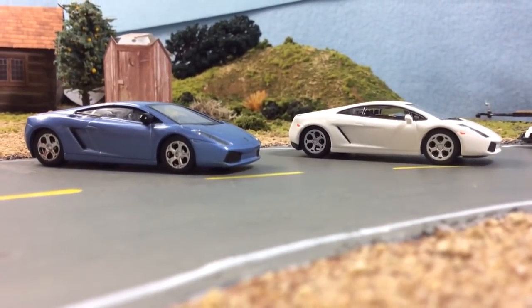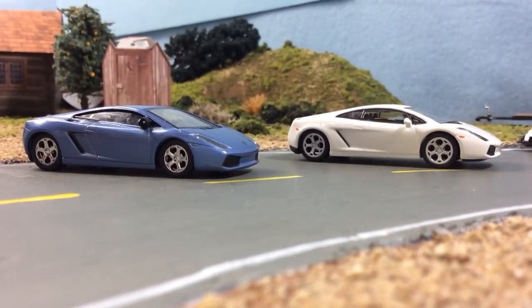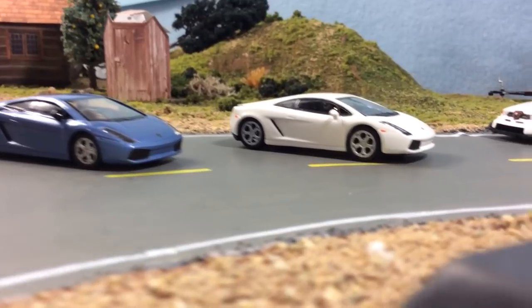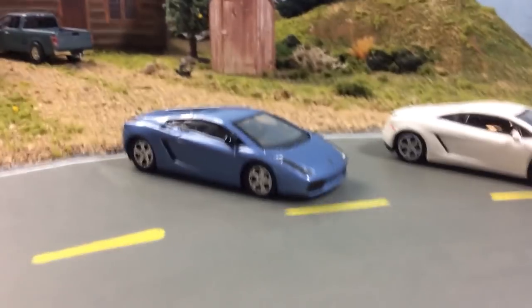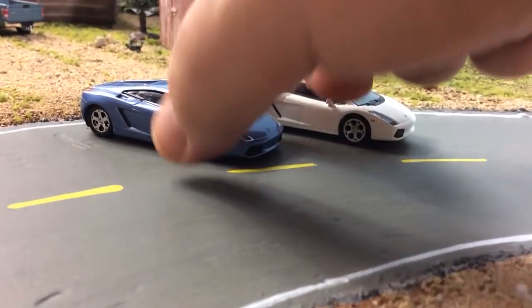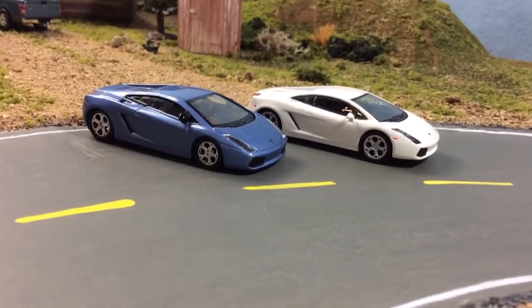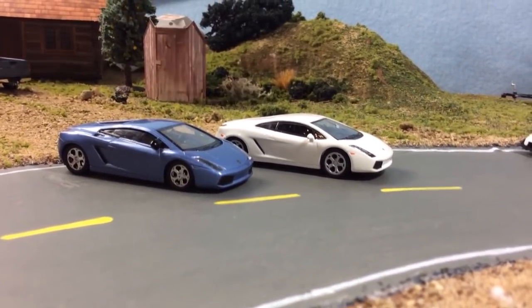So, there's your look at the wheels. The wheels are definitely nicer on the Kyosho. So I don't know. There's things about the Kyosho I like better. There are things about the Greenlight that I like better. But it's a more interesting comparison than I originally thought it would be. It's much closer than I originally thought it would be.